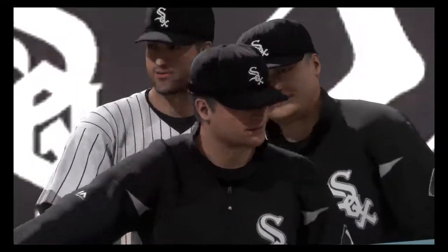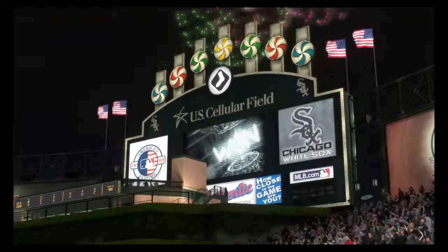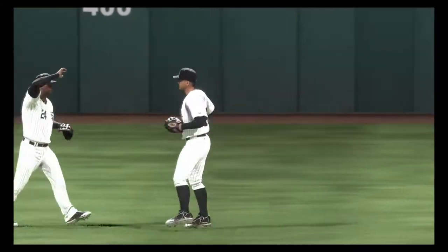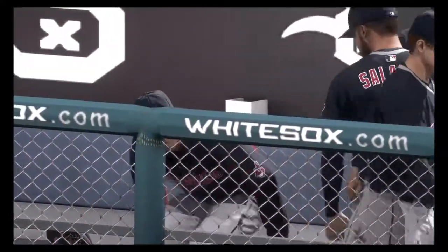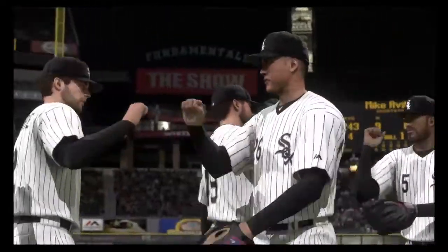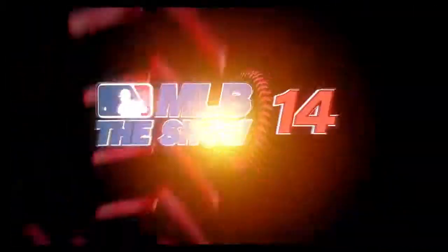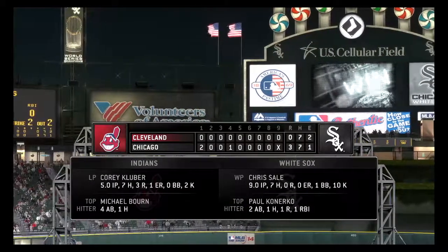Well, we've talked about it all throughout this game. He was completely in charge, essentially, from pitch 1. And now he finishes off a masterful performance here, getting the complete game shutout. One final check of the line score as you see the key players there in this shutout victory.